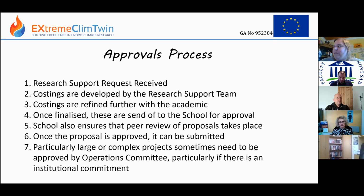Particularly large or complicated projects sometimes need to be approved by our operations committee, particularly if there's an institutional commitment. So some funding doesn't fund all of our costs, or it's got costs associated with it. So a really good example is one I worked on a few years ago. It's from one of our funders called Research England. And we needed to put an in-kind contribution into the project. It was a requirement of the funder. So we decided we were going to put some staff time into it for free, basically at Loughborough's cost.